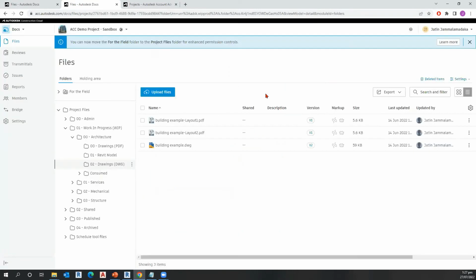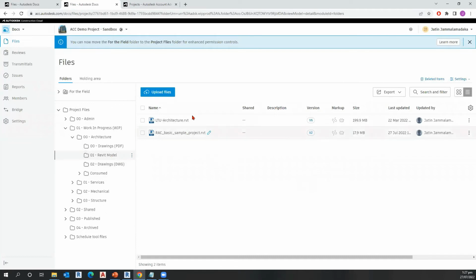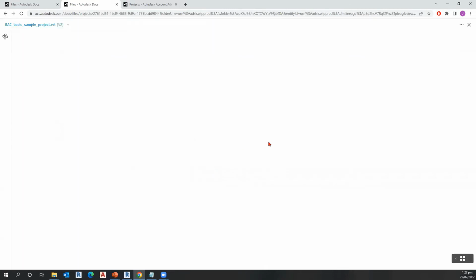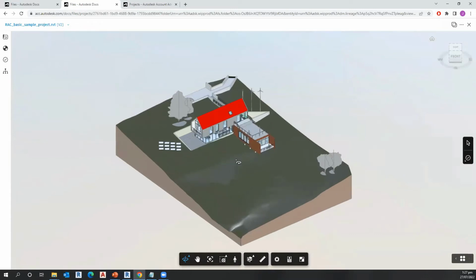Just to top this off, the last one obviously is Revit models. With regards to Revit models, like I said, there's a couple of different ways you can do this, which I'll go through, but this is what a model would look like in the cloud environment. So it works as a proper viewer.